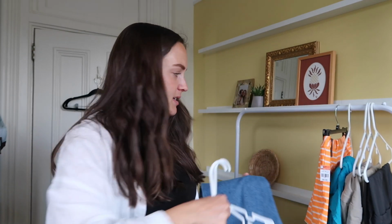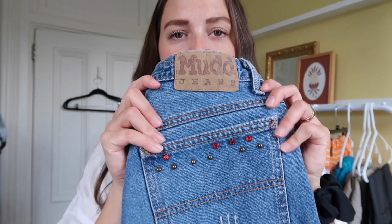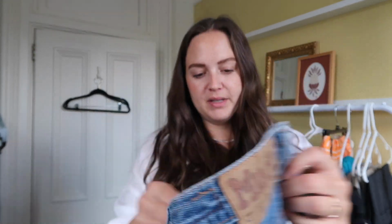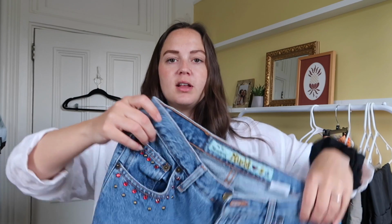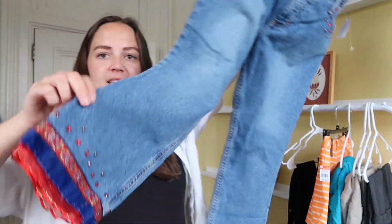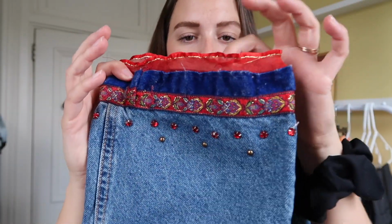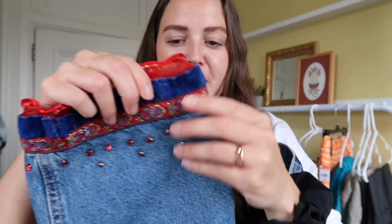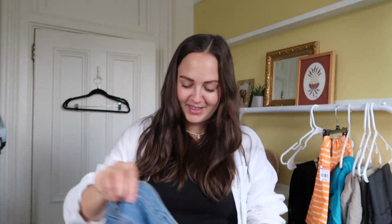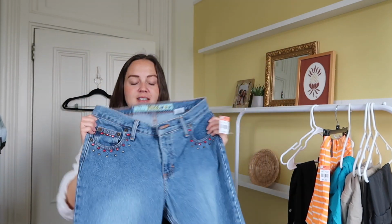I found these at Goodwill for $6.99. They're very vintage Y2K, very in style right now. The brand is Mud Jeans. As you can see, they have a little bedazzled pocket here. They're like the low-rise jeans with the bedazzling, and then they have this at the cuff, this kind of fringe fabric embellishment, whatever you want to call it. So these should sell really well, especially on Depop.